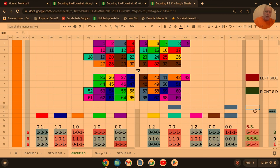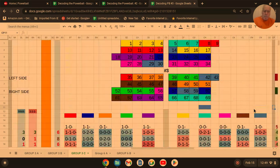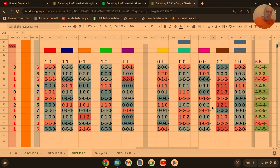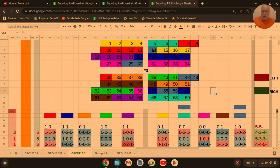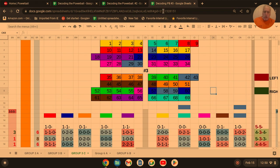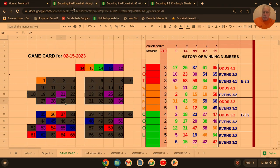Okay, so last one. The light blue. I get rid of the 14, 29, 30. So I'll get rid of the 29. And then I get rid of the 42, 43, 58, 59. And I'll get rid of that 59.